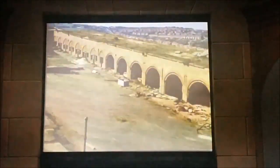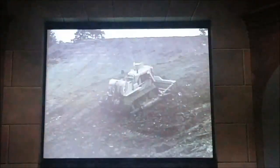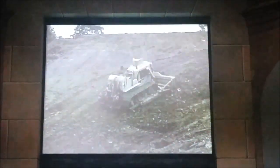Eventually, memories of the war faded. Then, in 1962, the fort ceased to be a working military establishment, and it was handed over to the local authority. Houses and flats were built over the site of the first permanent gun battery, which had been installed 200 years before. A holiday village was planned.